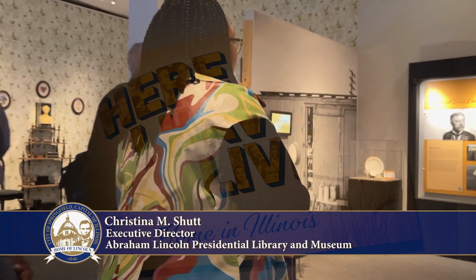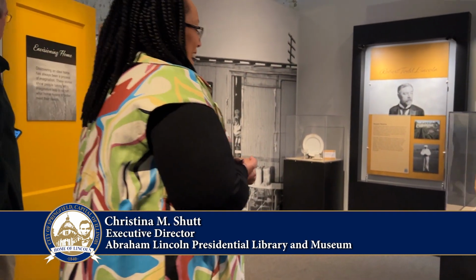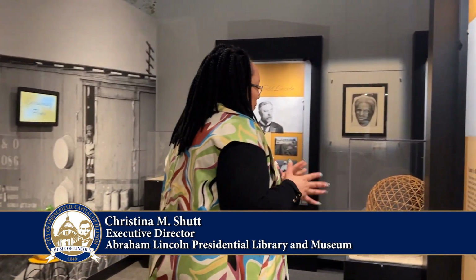So on this area, envisioning home, this, again, is another one of my favorite pieces. This is actually a design model from Buckminster Fuller, who's from the Carbondale area. So those SIU Carbondale folks will remember this well.